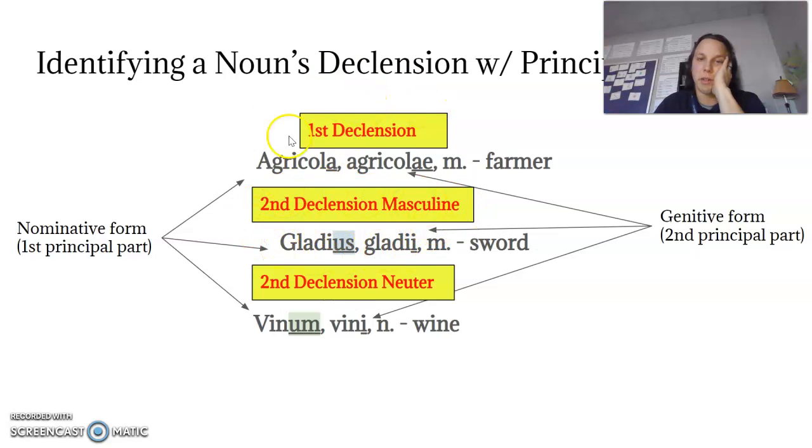Second declension masculine is typically what you see. You'll notice it by the I at the end of the genitive. Typically at the end of the nominative, you'll see a US. Sometimes you'll see an R. When it's second declension and the neuter gender, it will follow this pattern. First off, you'll see the second principal part ends with I. That's what makes it second declension. But the nominative singular, the first principal part, will always end with um. It'll look accusative, even though it's nominative. That's one of the key features of the neuter: the nominative and accusative cases always look the same, which is fun, frustrating.